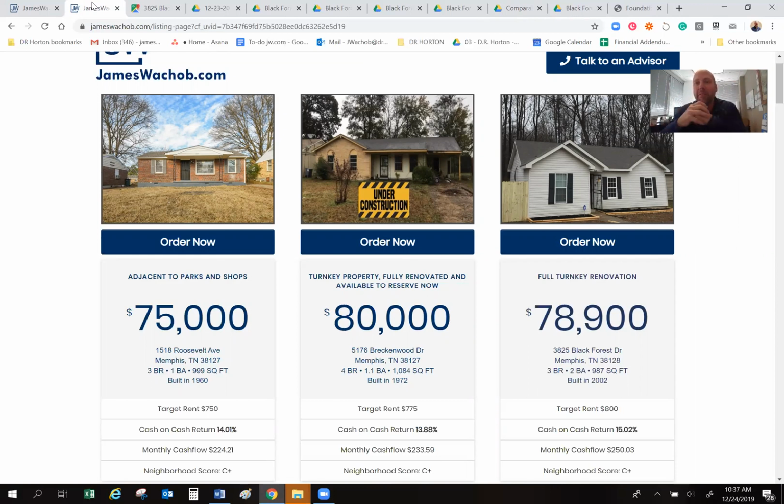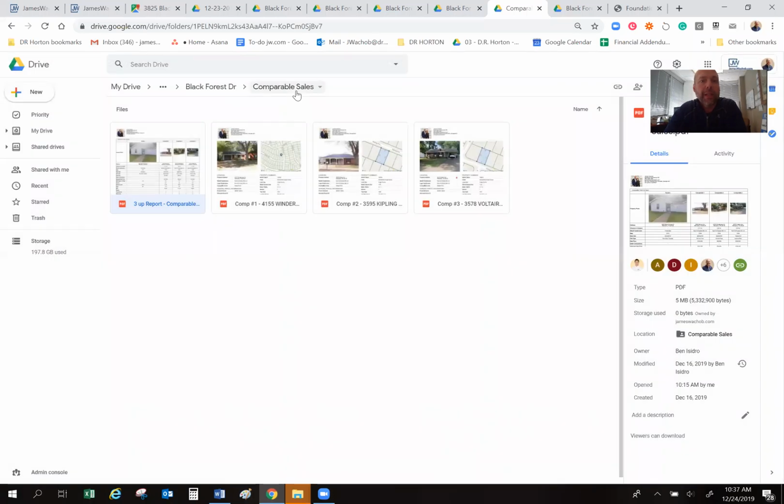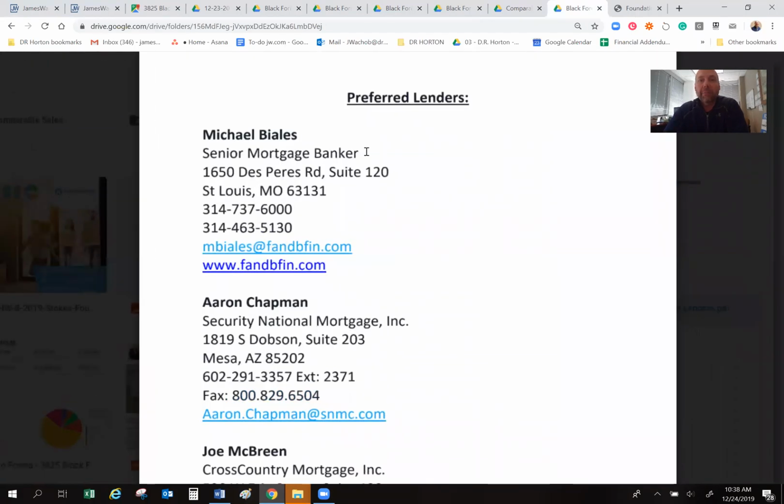So, even though I think this house could appraise in the $93,000 price range, I would expect it to come in slightly over what we are selling it for at $80,000. So that's your comparable sales folder. Some industry jargon here: comp number 1, comp number 2, comp number 3, comparable sale number 1, 2, and 3. That's what that means.